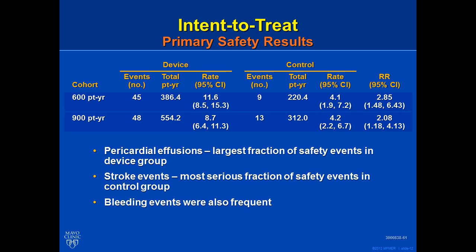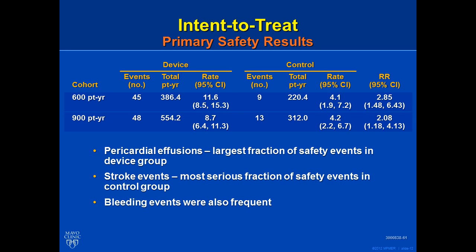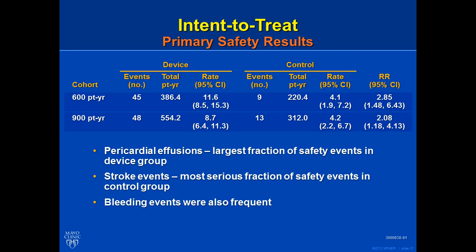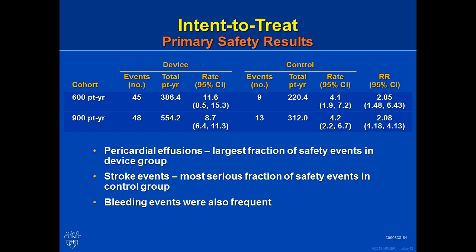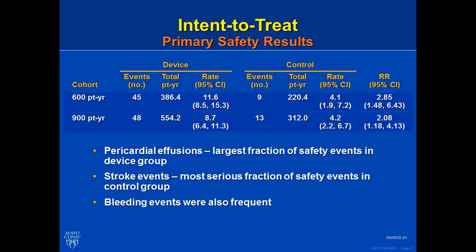Indeed, there was an imbalance because those patients that come to the catheterization laboratory have some events. That is true. That resulted in an increase in the rate compared to the control group, and you can see the relative rate there. Now, it's getting better at 900 patient years, and it's better at 1,500 patient years. It's better now at 5 years. But the primary endpoint, you remember, was at a year. So people look at that and say, gee, that is a substantial issue.